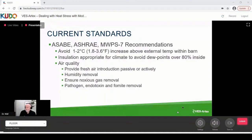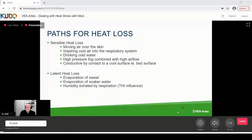So we're going to talk about two ways that cows lose heat, and one is called sensible heat loss. That's when you have air moving over the skin, and that doesn't count evaporation of sweat.